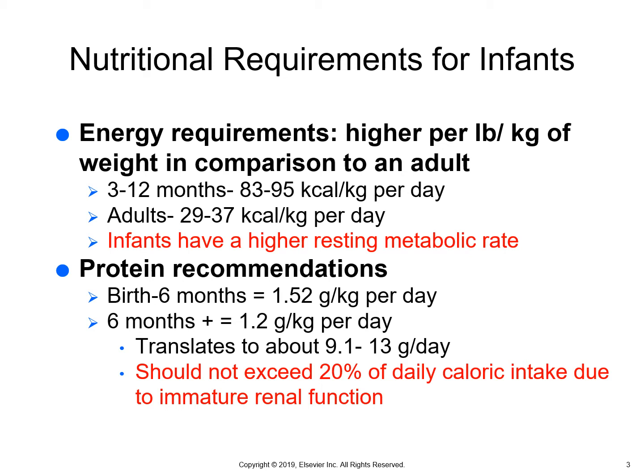charts. Protein recommendations from birth to 6 months is 1.52 grams per kilogram per day. And then at 6 months and beyond, it's 1.2. So it goes down just slightly once they reach 6 months. This translates to about 9.1 to 13 grams a day of protein. And their protein should not exceed 20% of daily caloric intake because their little kidneys are still immature. And as we know, proteins are filtered through the kidney. So too much protein could be really hard on infant kidneys.